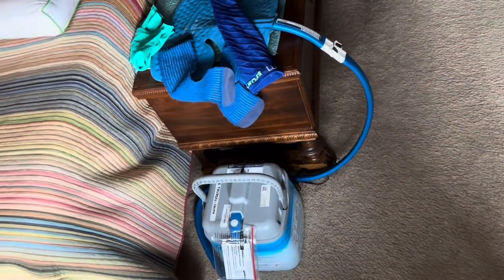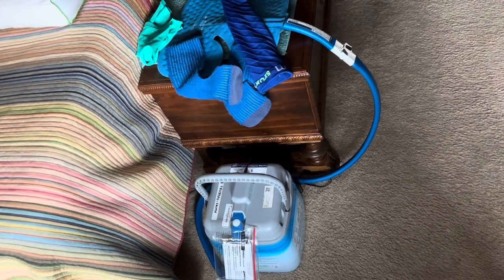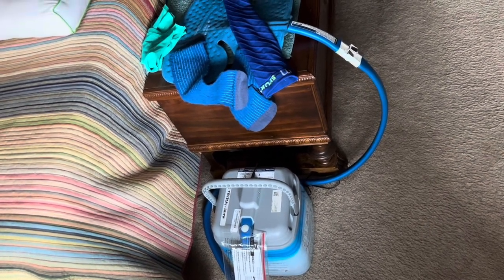And of course, God bless the ice machine, very much used. Very much used every time I work out, every time my leg swells up, and yes, it still swells. So the ice machine has been a blessing for sure.